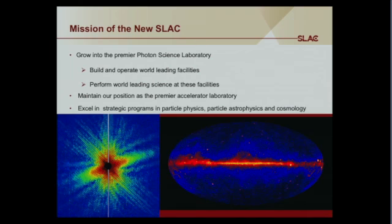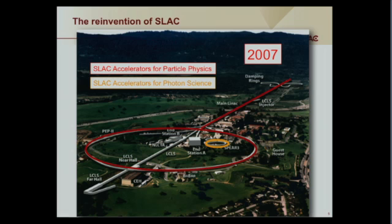And then the Kavli Institute in particular, the building behind us, is really a lead in cosmology. Tom alluded to that, but I won't talk much more about it in today's talk.